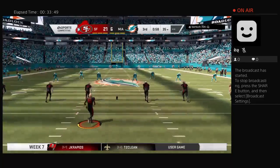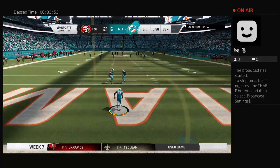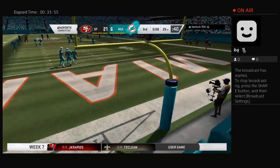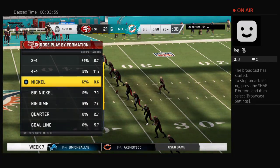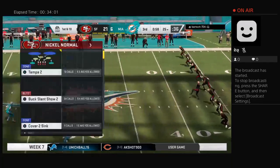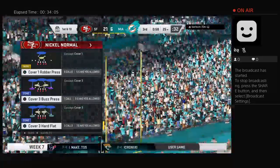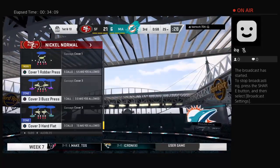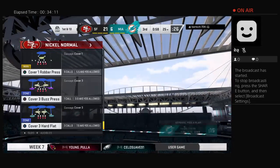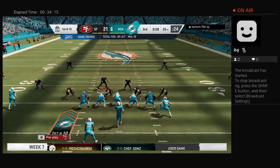Brown now to kick it away after the touchdown. And that'll carry over the back line of the end zone for a touchback. The Dolphins at the line ready for their next drive.